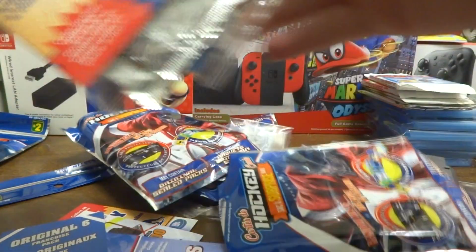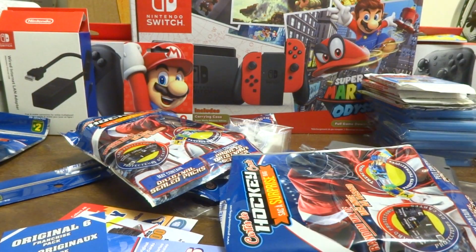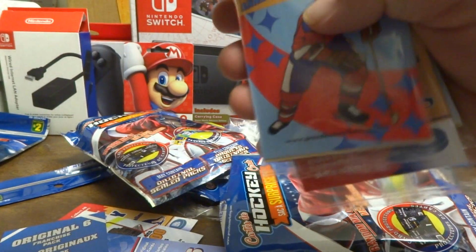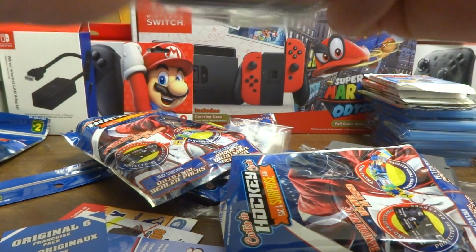What do we got here? Oh, a sealed pack. Pro Set NHL Series 2 sealed pack. And then we have 6 official trading cards, 1000 Point Club, and the 70s and 80s. Make sure they're all before I cut them.